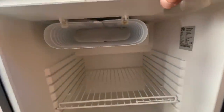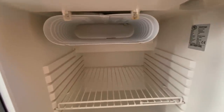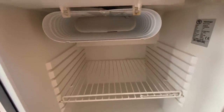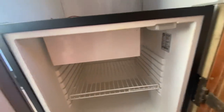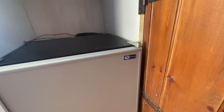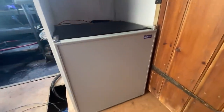It's got a control mechanism there. And in here is a very small little ice box, which Graham reliably informs me is good for a packet of burgers, something like that. But really, it will keep ice. That's all I really want. So that's imperative. It's got a little clip there so the door doesn't open in transit.